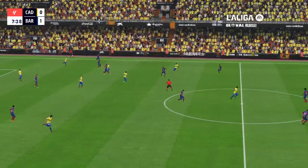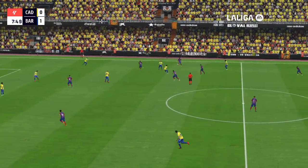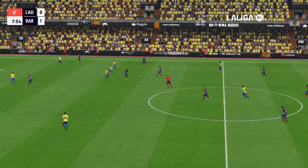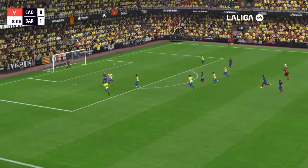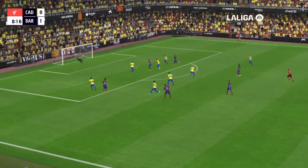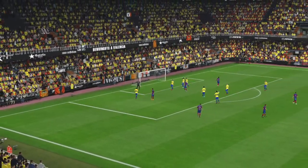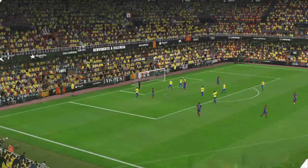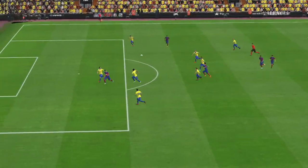It's a long forward pass. Lobs it in gently. Is it in? Great reaction. Good stop. That wasn't easy. Keeper has shown great concentration there. I think his anticipation pretty much did the trick for him.